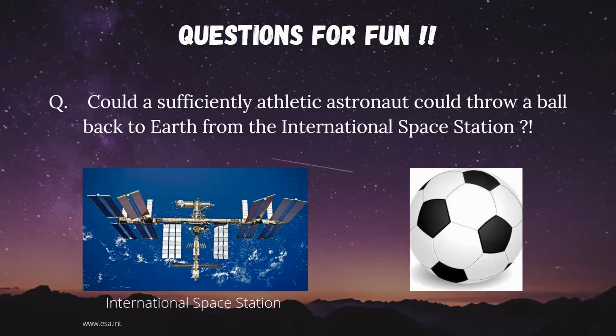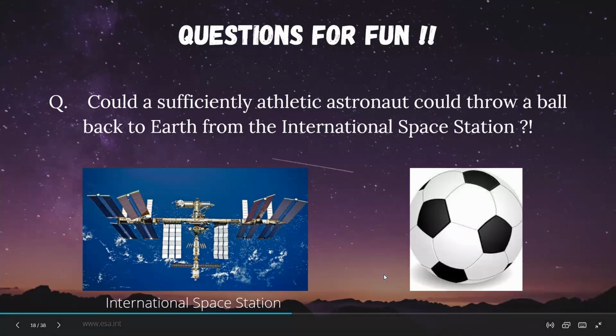It may burn also. Suppose we have thrown it, and it will burn in the atmosphere. Yeah, right. That is a good observation. But almost all of you were right. I guess you all knew the answer to this question.